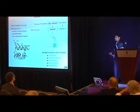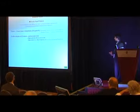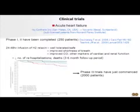Now, I just wanted to briefly highlight that based on the vasodilatory effects of relaxin, which have been demonstrated in a number of vascular beds in several organs, H2 relaxin is currently in clinical trials for acute heart failure, where phase 1 and 2 of these trials have recently been completed in over 250 patients, and have demonstrated that a 24 to 48 hour infusion of the peptide was not only well tolerated, but was able to improve dyspnea, cardiac output, and other measures of cardiac and renal function.